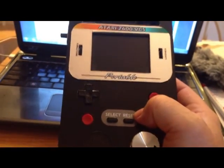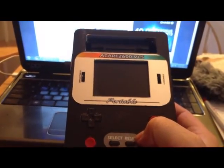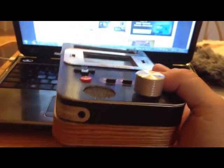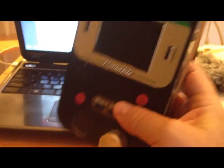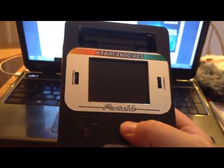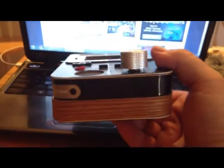I think that if Atari would have actually somehow come out with a portable unit back in the late 70s, early 80s, this is what it would have been. It's very reminiscent of the consoles and whatnot. So I kind of like this one better than maybe what some of his new ones might look like, although his new ones probably have better and bigger screens. But again, the old school charm of this thing makes it really a neat piece to have in the collection.